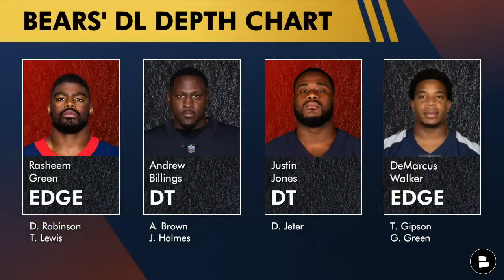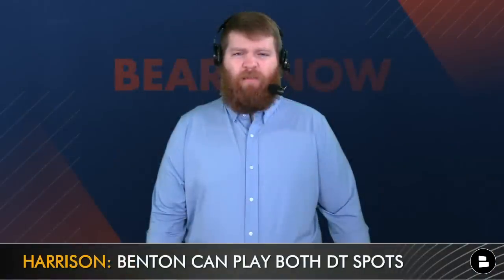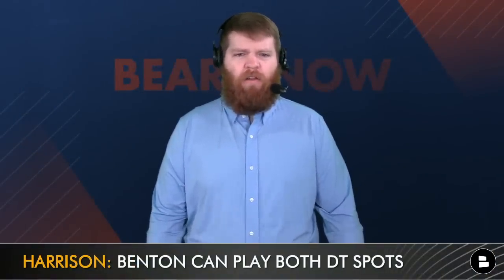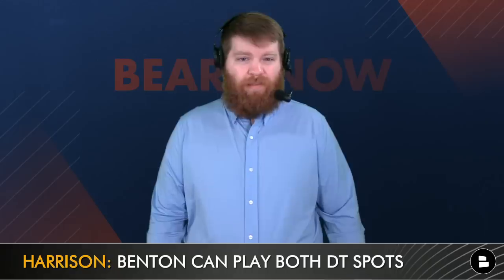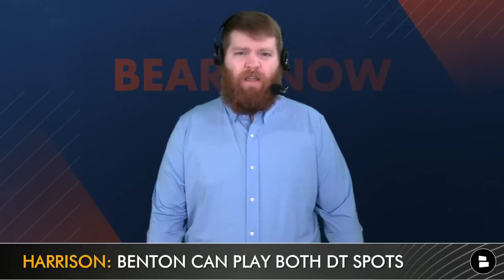I think in this scheme, you could even line him up on edge on occasion as well, and you've got to start loading up on the defensive line. I love getting Darnell Wright, but you've got to get some defensive linemen there as well. Benton's got the flexibility to play both DT spots. You can kick him out on edge on occasion as well. Like the athleticism, like the flexibility, I think he's going to be a guy that Ryan Poles and Matt Eberflus would like quite a bit. 53, 61, 64. I think if he's there at any of those picks, I would be very tempted to draft this player.